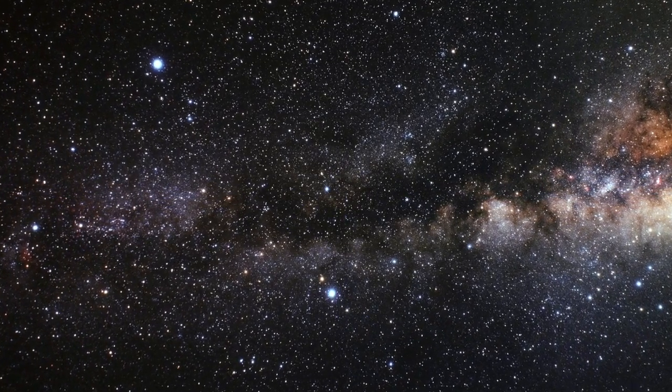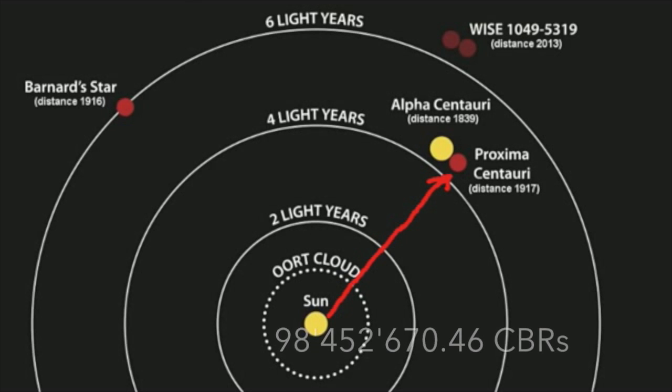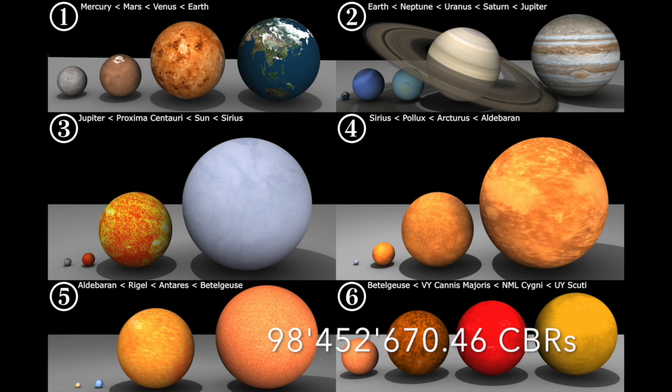To set you on your way, I give you a final distance in our new ruler. The nearest star is Proxima Centauri in the Alpha Centauri star system, and it is 39.9 times 10 to the 12 kilometers away, which, in our CBR measurements, is 98,452,670.46 CBR aligned planets away. Maybe we just need a bigger ruler.